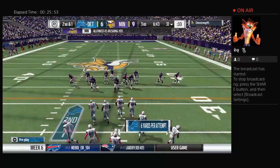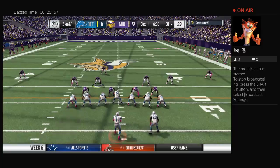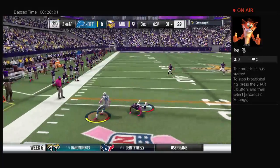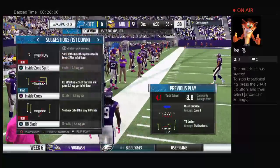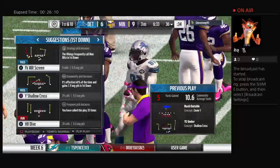Second down, they need less than a yard to pick up the first. On second down, here's Newton. And he's got Cooper on the out route. That's complete. And he gets this up across the 35 before he's out of bounds. And 5 yards on the play there as the drive will continue.